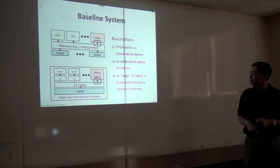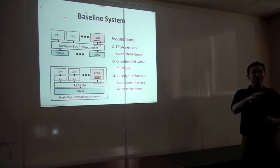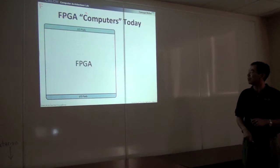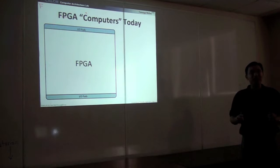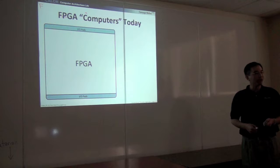Okay, now let's think about this. Some of you have done applications on FPGA, so you can probably appreciate what I'm going to show next. Here is my FPGA, my clean slate, and my I/O path. That's pretty much what they give you. What does it take to build an application?